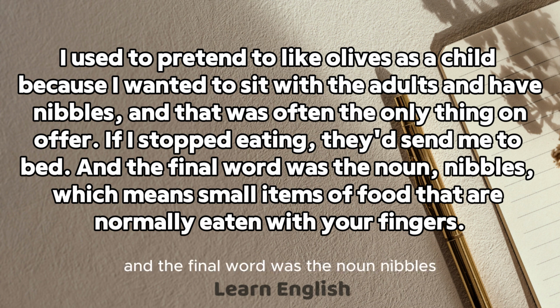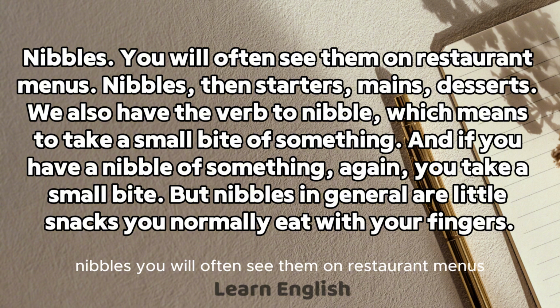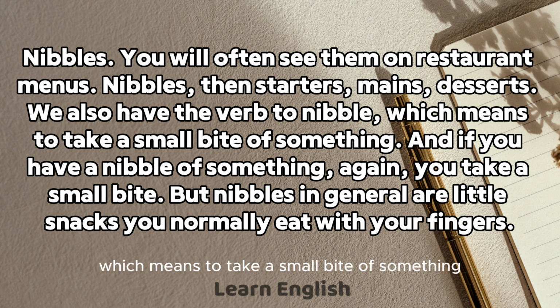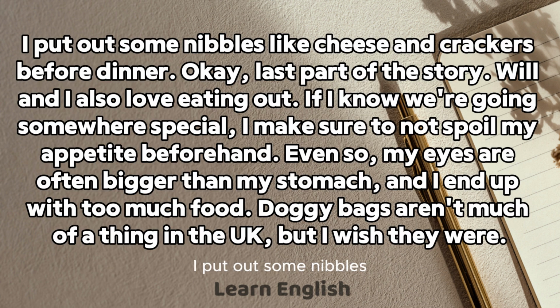And the final word was the noun, nibbles, which means small items of food that are normally eaten with your fingers. Nibbles. You will often see them on restaurant menus. Nibbles. Then starters, mains, desserts. We also have the verb to nibble, which means to take a small bite of something. And if you have a nibble of something, again, you take a small bite. But nibbles in general are little snacks you normally eat with your fingers. I put out some nibbles like cheese and crackers before dinner.